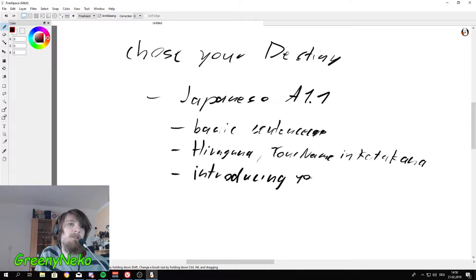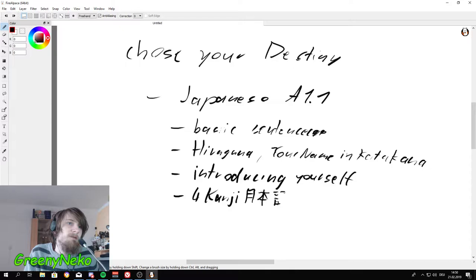You learn four kanji, just some basic ones. The ones you learn are this one for day, and we have book, and the symbol for language, and last but not least, the symbol for person. And also how to read them, obviously.